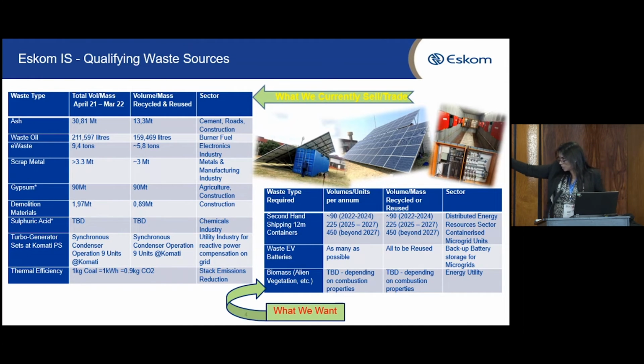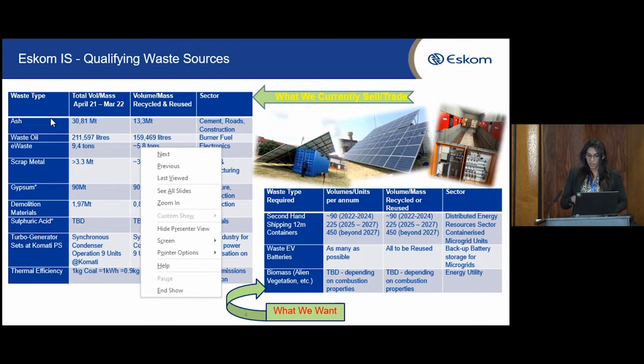So this is what we want. E-waste. EV batteries, once an EV battery gets to the end of its life, it still has about 80% of its life left, ideal as backup in PV or microgrids. So that is where Eskom is going in terms of saying, well, how do we reach more people? How do we electrify more people in a sustainable manner without it costing us an arm and a leg? We've sold the arm and a leg already. So alien vegetation as well. How do we create value out of that?